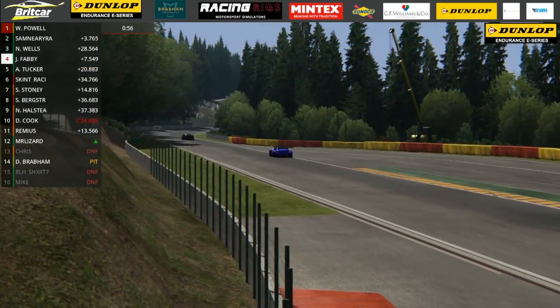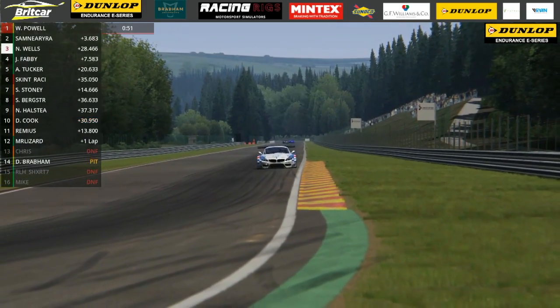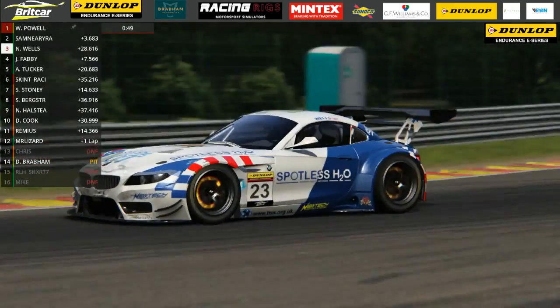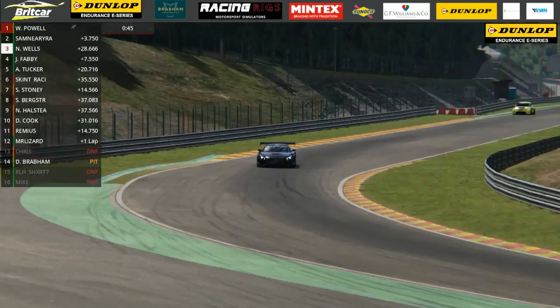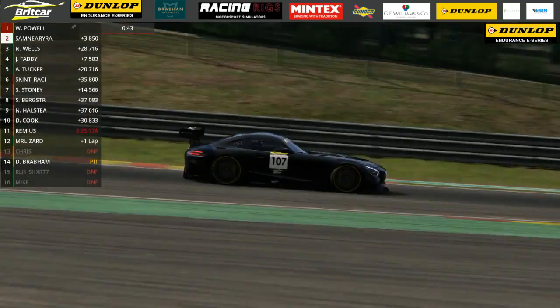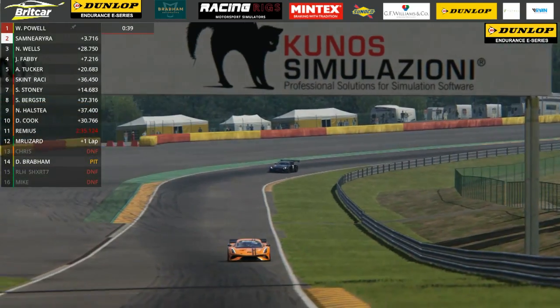There's Jack Fabi, 4th place. He was 3rd briefly, and then he had that spin going through the traffic, which dropped him away from Nathan Wells. After he recovered from the spin, he was 6.5 seconds adrift, but he's now 7.5 seconds adrift, and we are on the final lap of the race because there's only 40-odd seconds left on the clock.